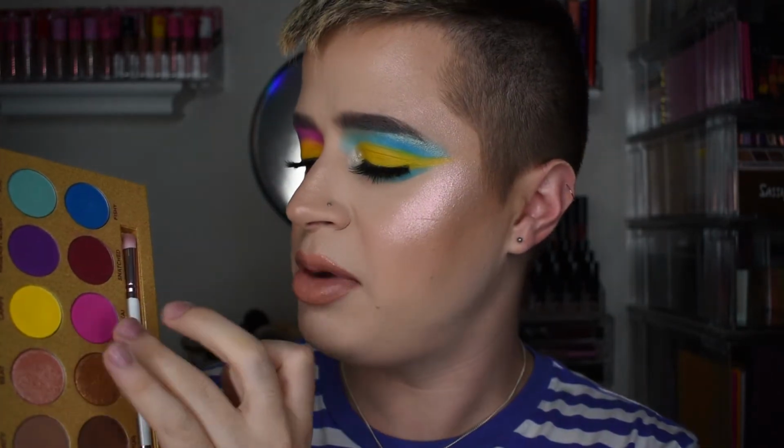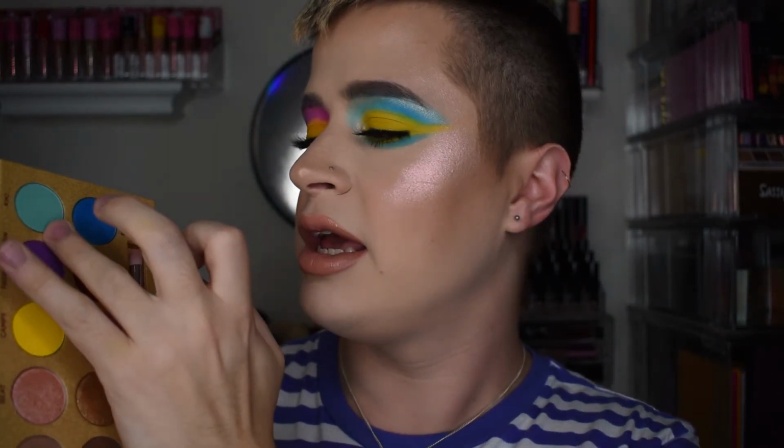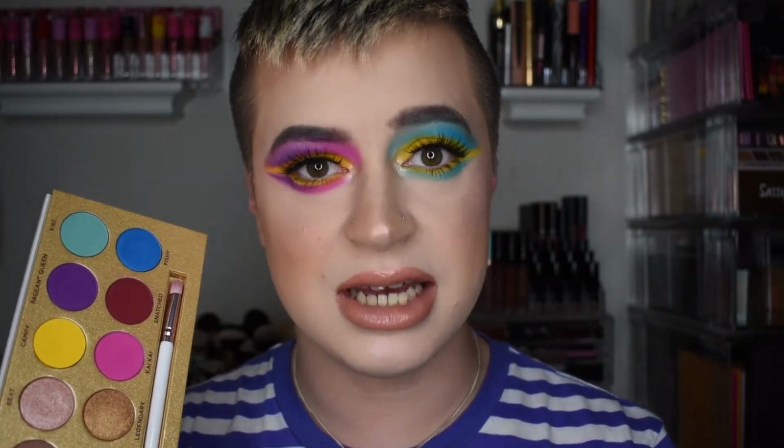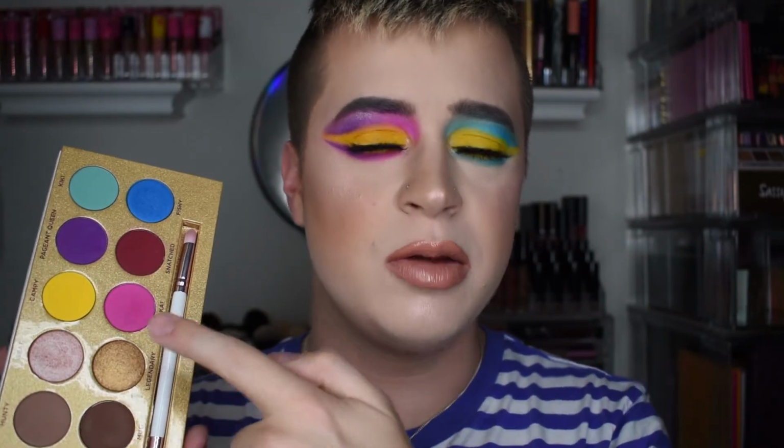I also had Campy, Kai Kai, Pageant Queen, Kiki, and Fishy were the ones I used today. Campy was a beautiful yellow, and I was thinking it was going to be so patchy, so powdery, so chalky, but it wasn't. I was really happy about that because all yellows are chalky to me except for this one and the Sugar Pill Butter Cake, I think it's called.